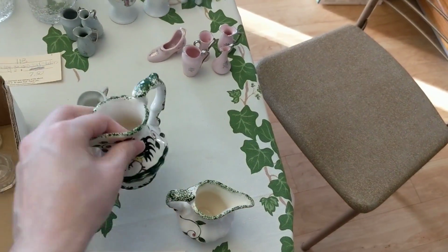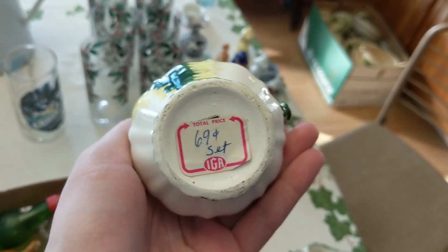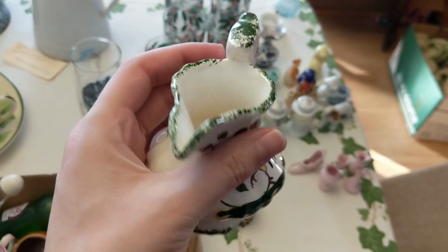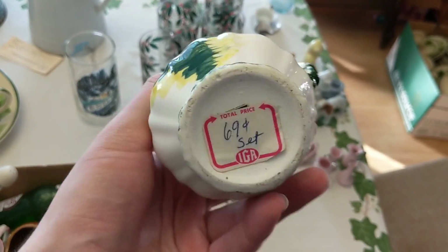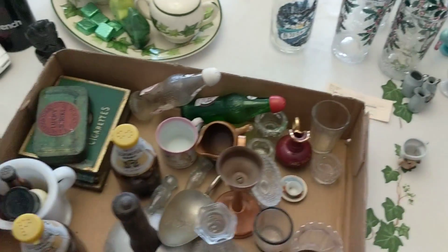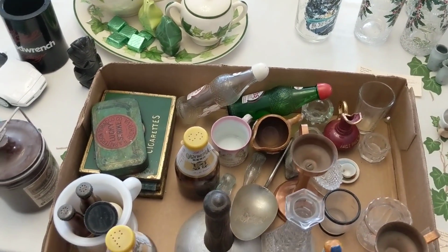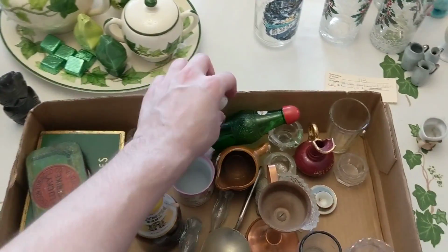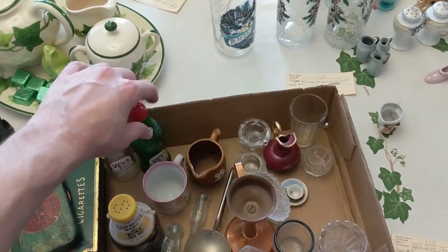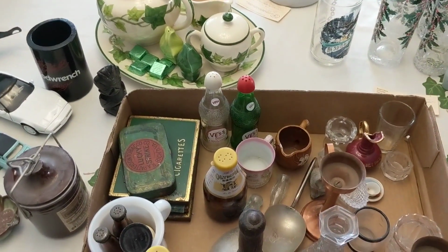This is probably from the 60s or very early 70s. But it's awesome. IGA is Independent Grocers Association, and they are a small chain of drugstores. I'm not totally up on their history. Maybe they're not a small chain anymore. You know how everything is, where people get bought out and all that. But I like to pretend that they're still a small family-owned thing.